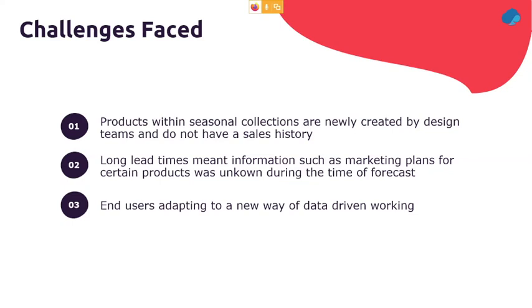And lastly, the end users had to adapt to a new way of working. So there was a process of learning for them as well.